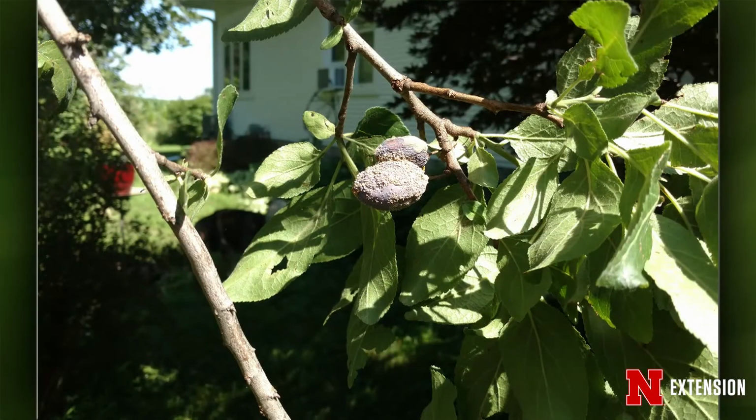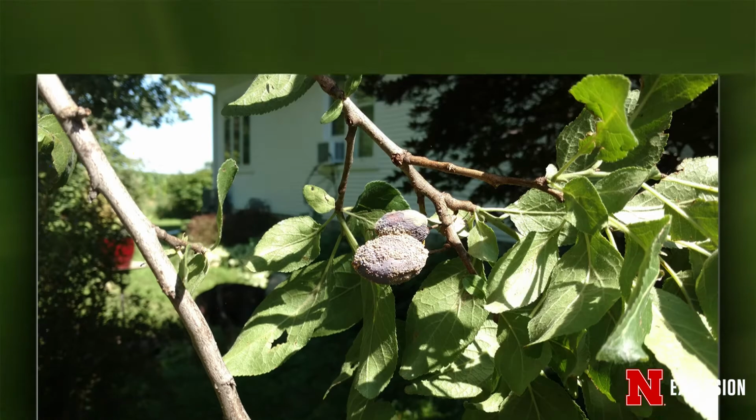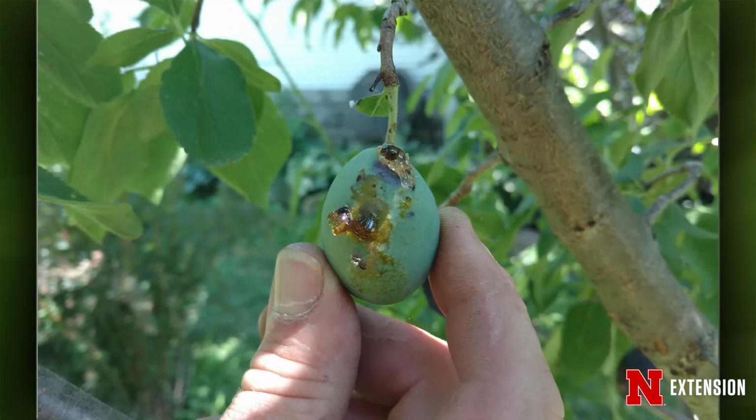Perfect. This is a viewer in rural Butler County. She planted a plum about 3 years ago. She had a few plums last year, a lot of fruit this year. She's got 2 different pictures here. First one there's a couple plums, and second one there's a plum. So I guess starting with this picture here, there's some of that clear ooze coming out of it.